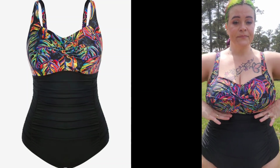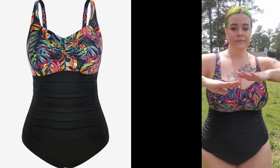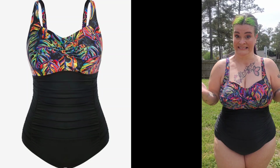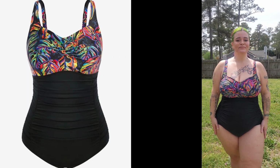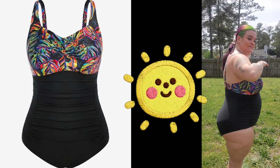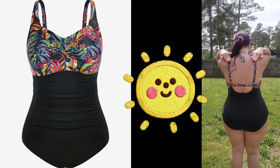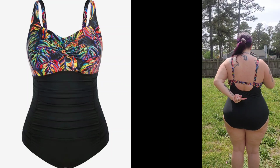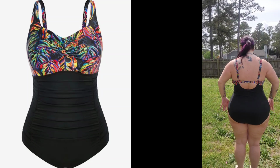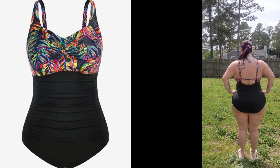This swimsuit is actually from last summer. This is a size 22. Everything else is a size 20. And you'll kind of see a theme. I have a very specific suit type that I like. I love ruching. I like bright, or I like a floral pattern. I like something that has full booty coverage, of course. And of course, I'm looking for a little bit of uplift and some support in the bust.